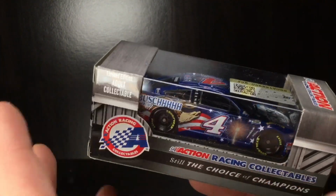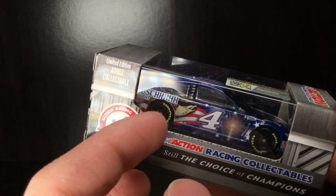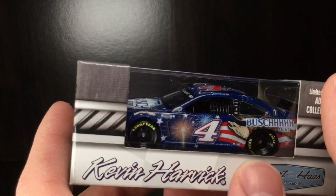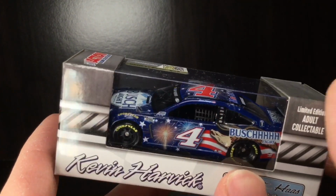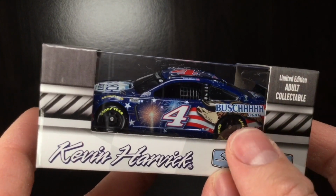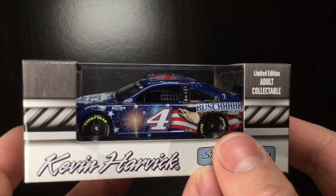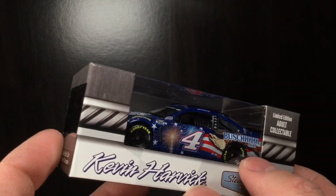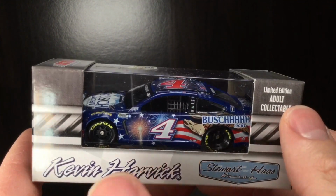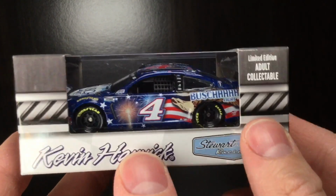The detail in this paint scheme is second to none. You got the freaking bird there. You got the American stripes, red and white, and then the whole car's painted blue. You got fireworks all throughout this car. This literally is one of the coolest patriotic cars in NASCAR history. And to think this car went to victory lane at the Brickyard 400, which in my opinion is the final Brickyard 400, at least until they ever come back to the oval, if they ever do. But without further ado, let's get a brand new look at this epic Kevin Harvick diecast.